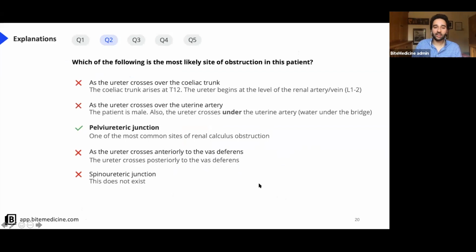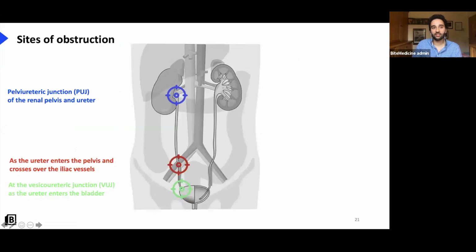But the key point here is that for your exams, you really need to know the next slide because this comes up in exams all the time. Urology consultants love to grill people on this. My dad is a urology consultant, and for some reason he loves this question, and he asks all his juniors this question as well, which is, what are the three most common sites of obstruction in a patient with renal colic?